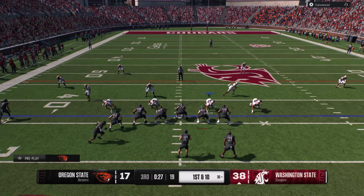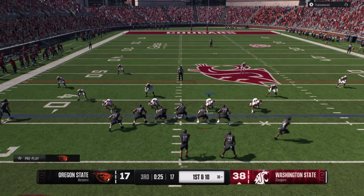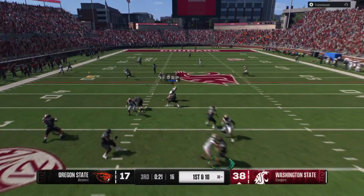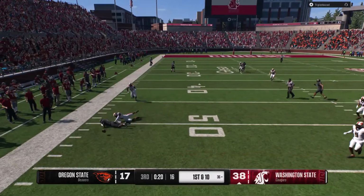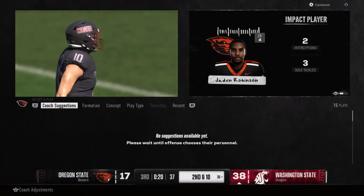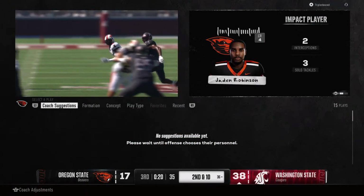Wide out in motion. Coming out on first down with the play fake. Unloads it left. And it's incomplete. If you're going to take a hit like that, you might as well hang on to the ball. It leads to 2nd down.